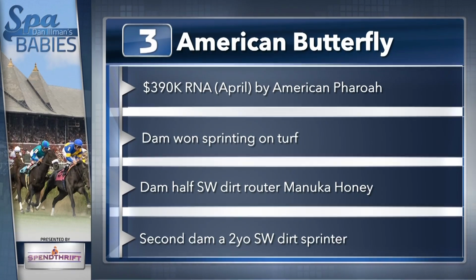The American Pharoahs, of course, have done very well on the turf. He already has a couple of group stakes horses over in Europe. You see Warfront as the broodmare sire. I do think that with this one, a surface change might be in the future. He has come back with a couple of bullet works since that debut.